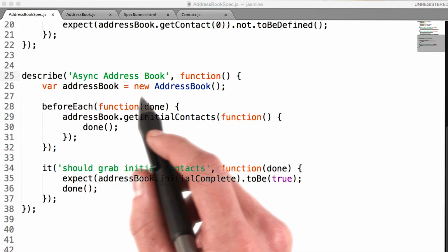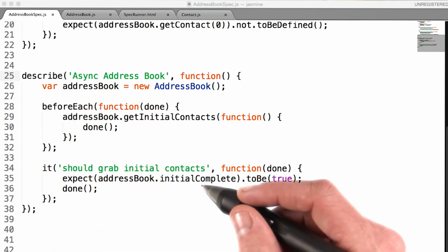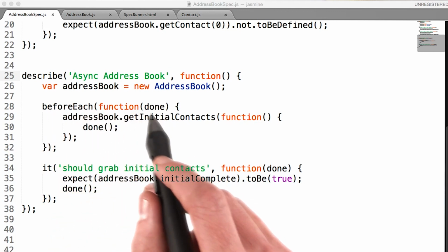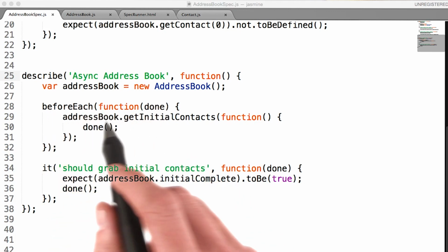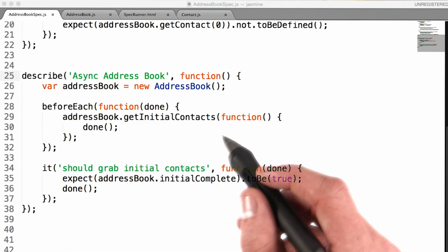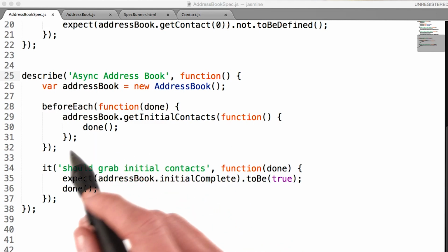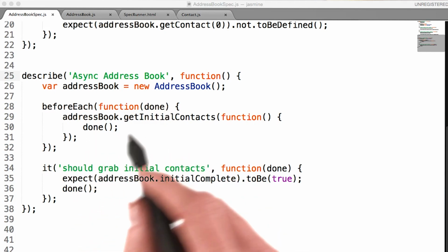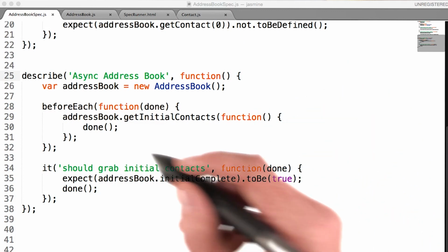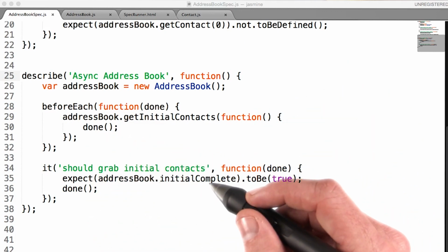First, we moved addressBook up into the suite level scope. We then added a beforeEach function, and you can see that we passed done to the callback here. We call addressBook.getInitialContacts just as normal, but within its callback, we then call the done function. This will signal to the framework that our asynchronous function is done doing what we needed it to do, and we can continue testing.